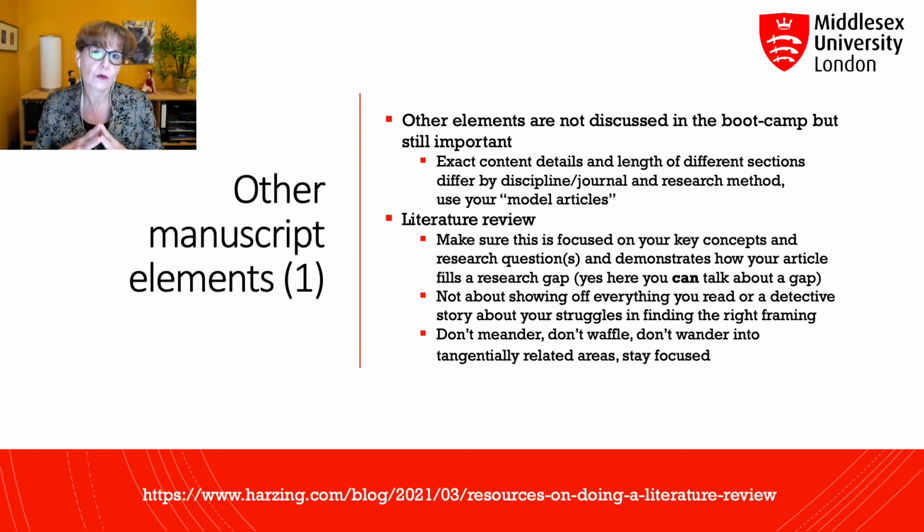I can give you a few general recommendations though. If we start with the literature review, you really need to make sure that it's focused on your key concepts and research questions. And in discussing these, demonstrate how your article fills a research gap. And this is the section where you can talk about a gap in the literature. So the literature review is not about showing off everything that you've read, which you often do in a master's thesis or a PhD thesis. It's almost like you've covered the entire bookcase full of books.